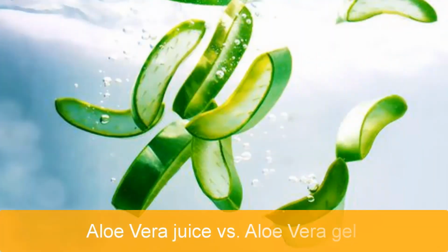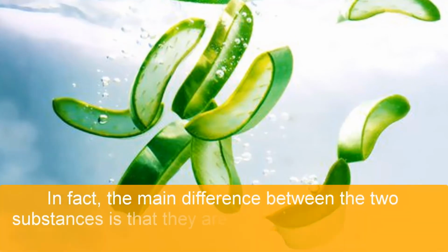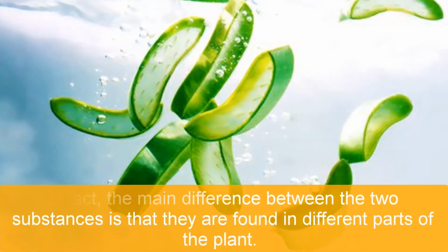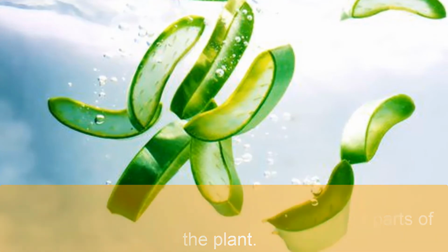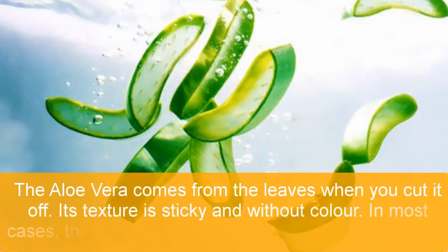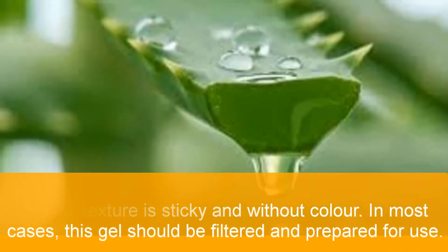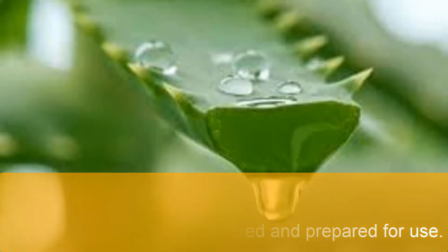Aloe vera juice versus aloe vera gel. In fact, the main difference between the two substances is that they are found in different parts of the plant. The aloe vera gel comes from the leaves. When you cut it off, its texture is sticky and without color. In most cases, this gel should be filtered and prepared for use.